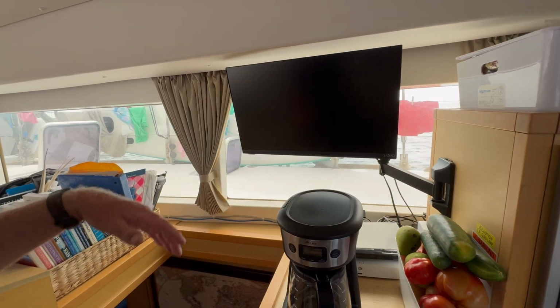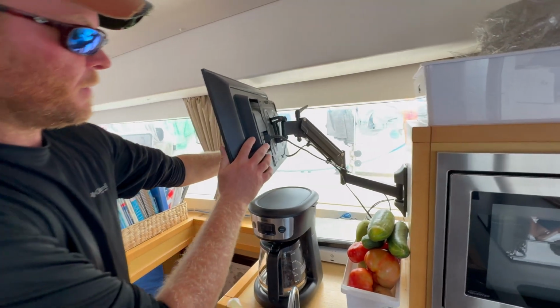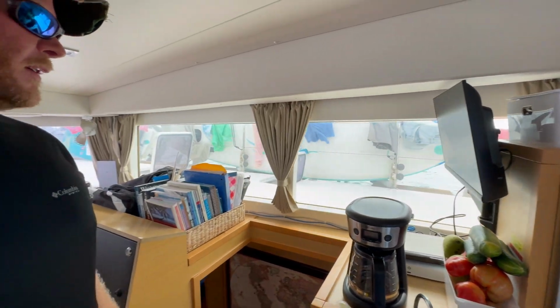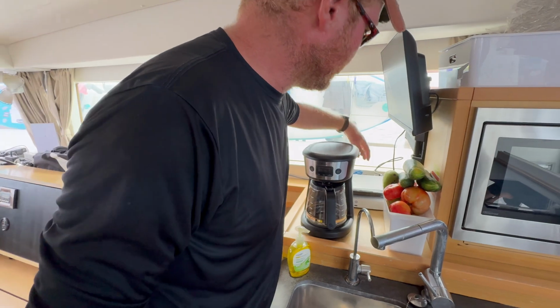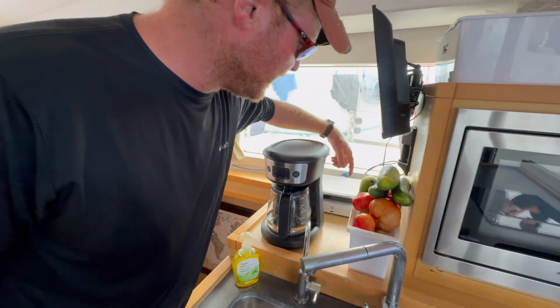We put this TV, it's kind of small, but it works. I think it's the perfect size though. This arm is great. We can put it like that when we're underway and it doesn't move at all. Got our coffee maker, we stay here. Got a DVD player back here for all the movies for the kids while underway.